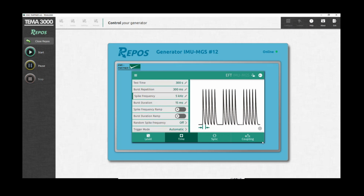There's no measurement or peak check feature for EFT, and that's for a technical reason. It's just because the EFT bursts too fast for the internal measurement circuit to capture properly. So you actually have to use external EFT calibration loads, 50 ohm and 1000 ohm, to properly measure the EFT pulse.